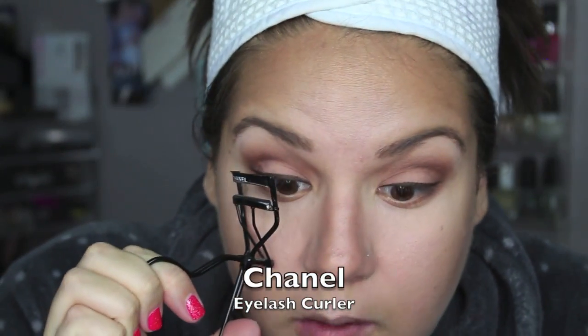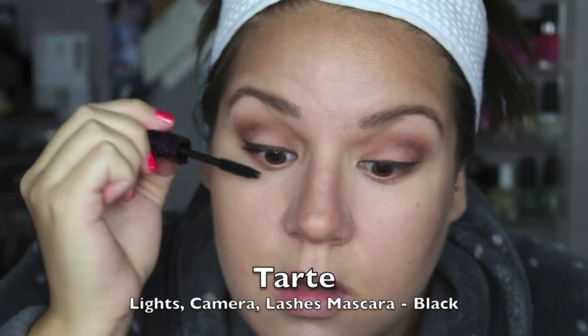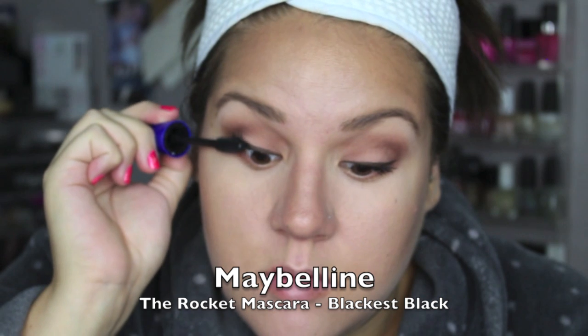Here's my overpriced Chanel eyelash curler, which works okay. What are you gonna do? Tartelette's Camera Lashes, my favorite mascara combination at the time, is this, along with the Maybelline Rocket Mascara. It just gives me such big, bold lashes. I love it.